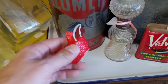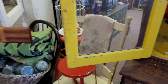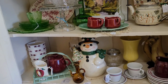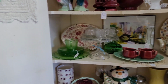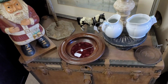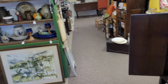Spotted a little painted milk glass hen on nest. She's cute, but we're going to leave it. Got a little hutch over here with some interesting little ones put in through there. Didn't see anything that really caught my eye, but I just wanted to get everything on camera for you guys. It's our first time here, and because it's a smaller store, it does make it easier to film. No, didn't spot anything there either.